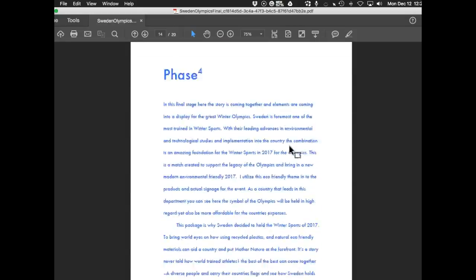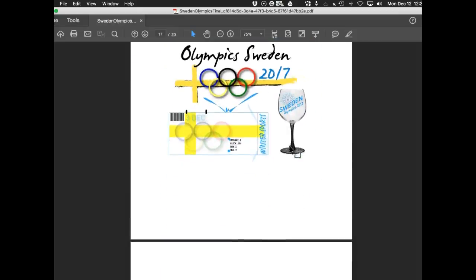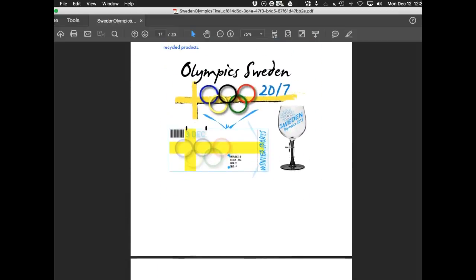Okay. I think that your placement area is really super underdeveloped. Now, I talked about this before. You have Olympics Sweden 2017. Okay, so there's your logo. And then over here, this is a completely different logo. It's a different typeface. It's a different mark. It's very, very confusing, and it's going to dilute your brand considerably. I highly recommend consistency here.